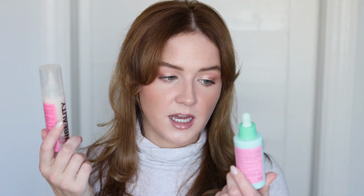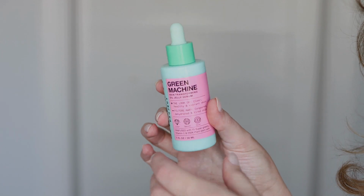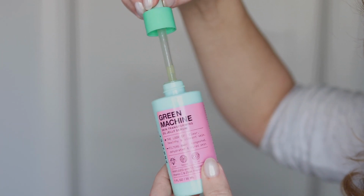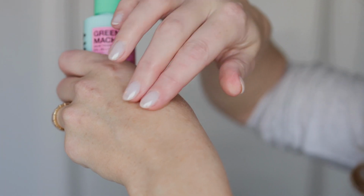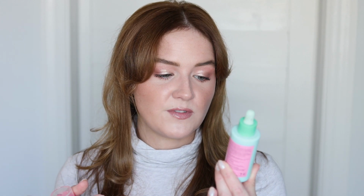A couple products from In Beauty Project that I have repeatedly been using year round. The Green Machine, this is a transforming oil jelly serum, has a really unique texture. Loved using this in the summertime, but this is basically like a vitamin infused serum, and I really just felt like it made my skin feel refreshed. It was adding an extra oomph to my skincare routine, and also something that did not ever irritate my skin. It says it's infused with 15 super greens, vitamin C, and plant stem cells. So it's supposed to give the look of clear, healthy, vibrant skin, filters away dehydrated, congested, tired skin. And I would say that's pretty accurate. It just felt really refreshing on my skin.